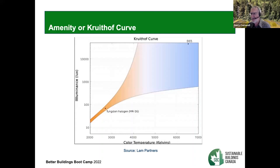So this is the brightness, the luminance, how bright is the surface, and this is the color temperature. And the color temperature down here, there's tungsten halogen right here. Okay, now remember I said that our office lighting and school lighting right now is typically in about the 300 to 350 range. That means it's going to be right in here.